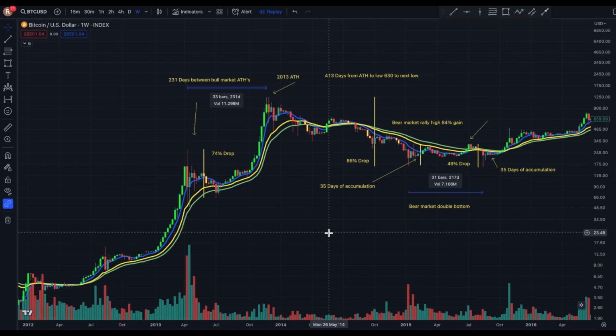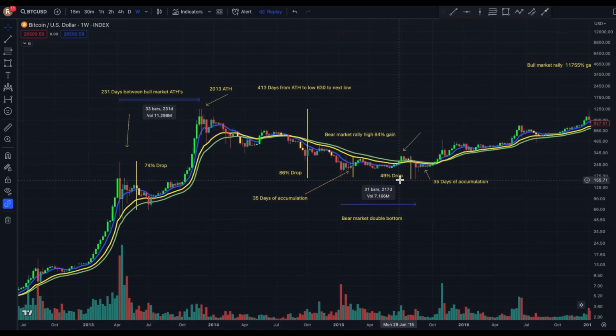The only time you didn't get that was 2017. You just had a straight parabolic run up. But I think that correlates to other data points that you see. And this is going back to the 2013 market cycle. It wasn't a double top necessarily. You got a higher high. You got another high. And then the bear market data, you had a double bottom, which is right here, a nice wick. And this is a weekly chart. A nice wick double bottom. That was 217 days in between those bottoms. And in between that was an 84% gain.